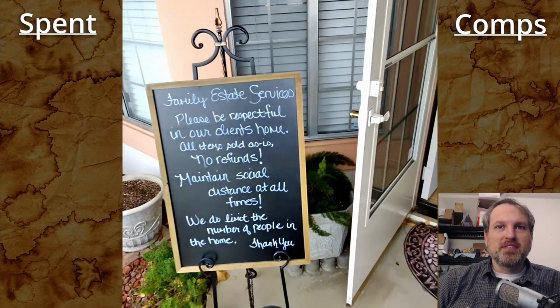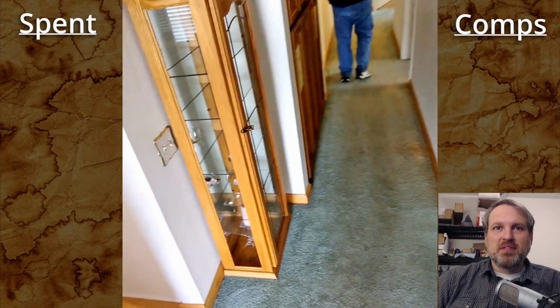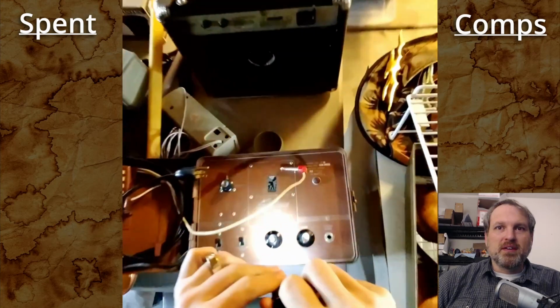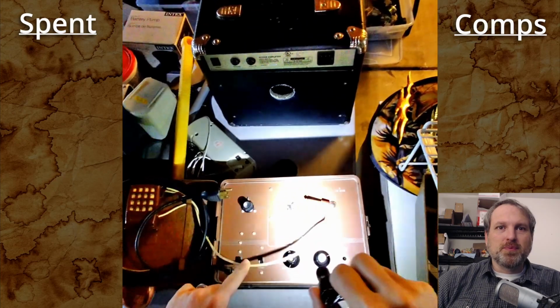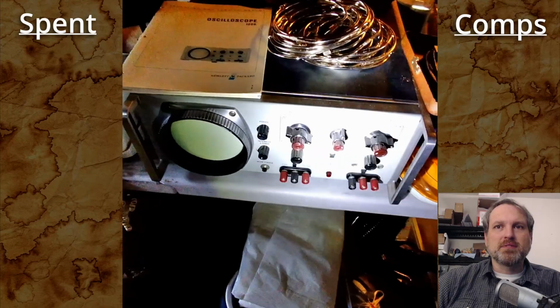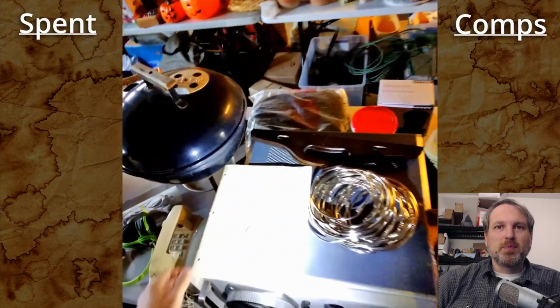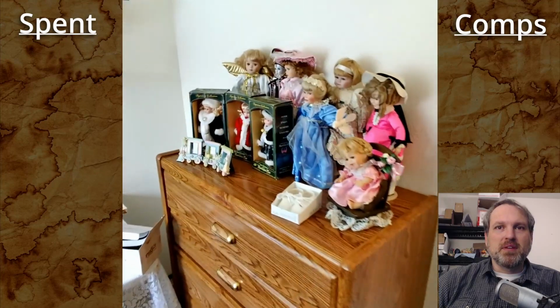Well, let's jump right into this week's estate sales. The first one of the day, I found kind of a neat old tuner. Not sure what it's worth or if it works. It might be fun to play with, but I do find a really nice oscilloscope. It would really be fun to play with. It looks like it should work, but nah.